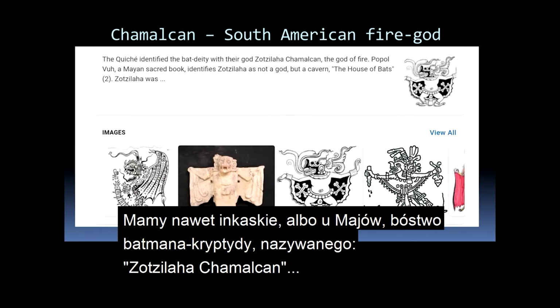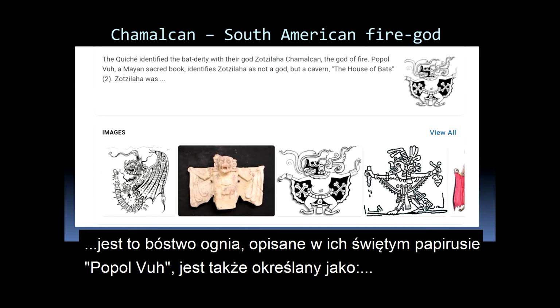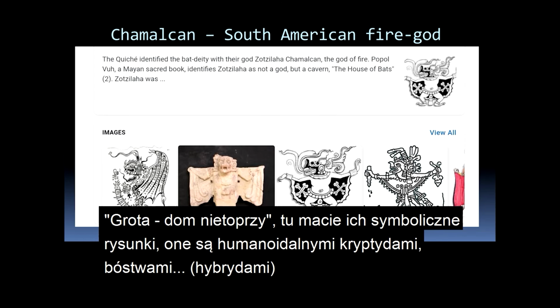There was even one of the Aztec or Mayan or Incan tribes identified the bat deity with their god Xotzelaha Chamalcan, the god of fire. Popol Vuh, a Mayan sacred book, identifies Xotzeliha as not a god, but a cavern, the house of bats. And here's their renderings of this bat-like humanoid god.